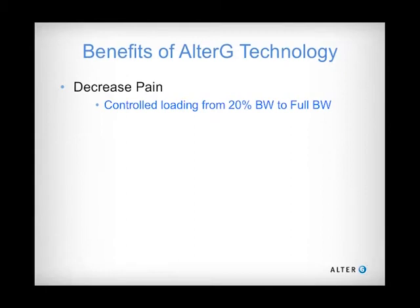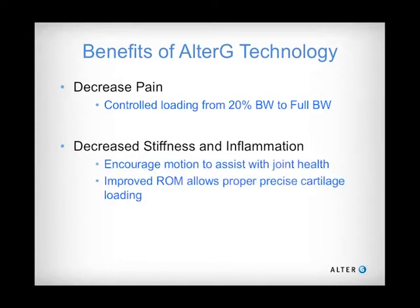With the AlterG, you can control loading from 20% body weight. You can take them all the way down to that, or they can go to full body weight, and you can do that in 1% increments. So people can go through a progression and they can be guided through the strengthening program, which is going to help them feel less pain in their knee when they're walking at full body weight. Decreasing stiffness and inflammation, very much the same things as in a pool. If they get body weight support, they're going to get less joint compression force because there's less ground reaction force, so that they're going to get better motion, better movement. Better movement means better joint health. Better loading means better stimulation for bone. And so we want to make sure we do that for these types of patients.